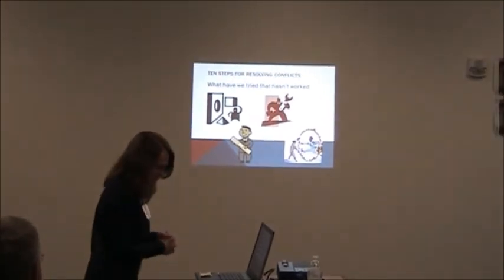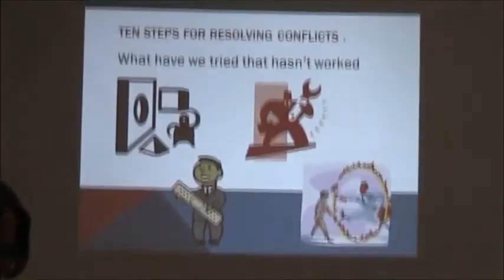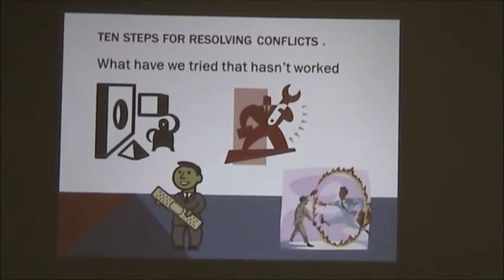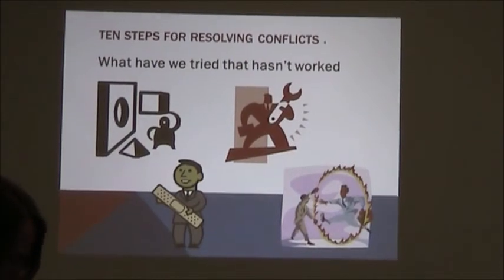And then list past attempts to solve the problems that weren't successful, that didn't work. You know, we tried a square peg in the round hole, that didn't work. We just got a bigger hammer and hit it a little harder. We just put a Band-Aid on it, we jumped through hoops. Think of the things that you did that didn't solve the problems. Because there's no need to do things that didn't work and try them again, but it's good to know what you have tried in the past.